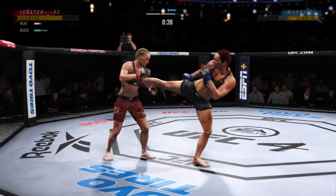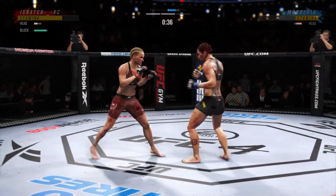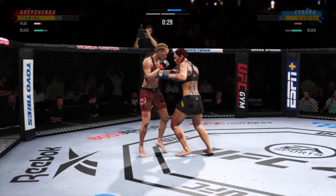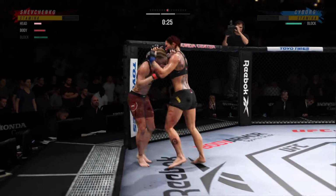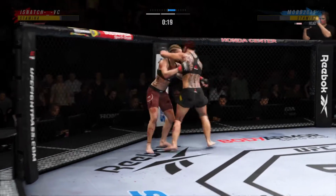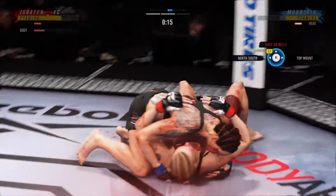Oh, she blocks the punch. Right hand punch to the clinch. What a punch. Cyborg gets in the clinch yet again. Massive knee to the body lane. Takedown attempt late in the round, and she gets it.